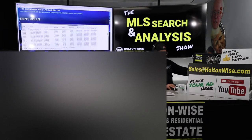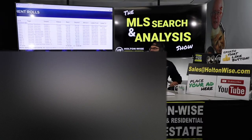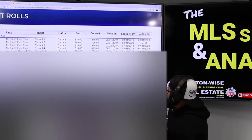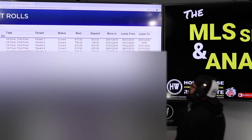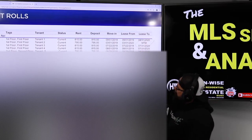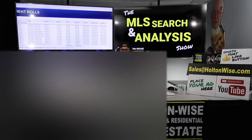Now, as I said, they did it all for you. You've got 13 units here, fully occupied, bringing in 10,505, and then they're showing you the security deposits, which of course will transfer over to you. Everybody is on a lengthy lease, with one tenant on a month-to-month. As far as all the rents go, those are definitely market rents for Lakewood.